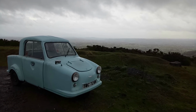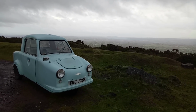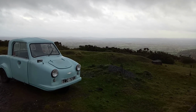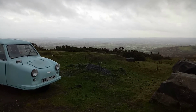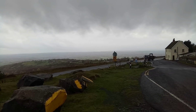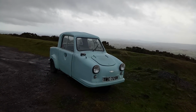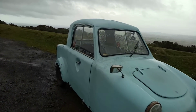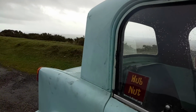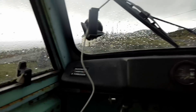Oh, we've made it to very scenic Clee Hill. We're about 500 meters up, and yeah, quite breathtaking views, and a lorry, a very noisy lorry. Right, we better continue Tuck downhill from here. Gosh, it's cold and windy and horrible. Oh, and a bit full in here of all the stuff.